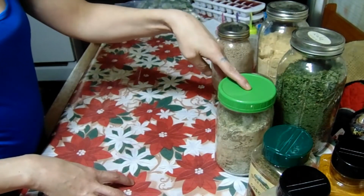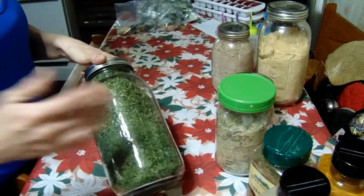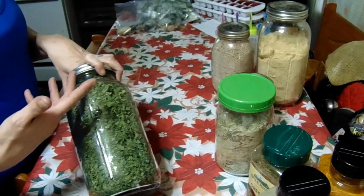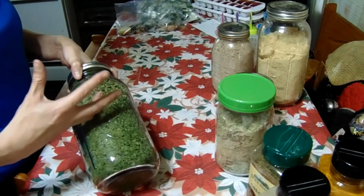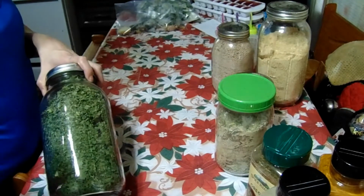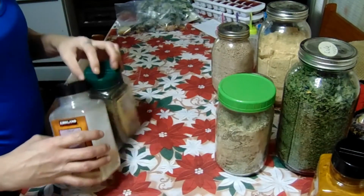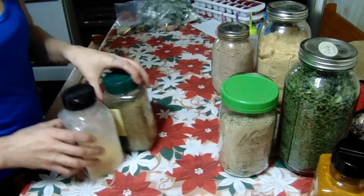And I make my own, and this is kale. My kids have no clue. Well, my oldest is starting to catch on, but my kids think that this is parsley. They think that it's Italian seasoning when it's kale. And it's a superfood, and it gets in their diets, and they have no clue. Simple, easy, they don't know. And then I buy bulk spices at the bulk store. That's how I make my own seasonings to save money.